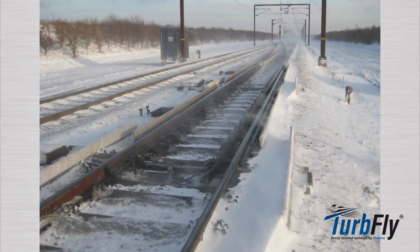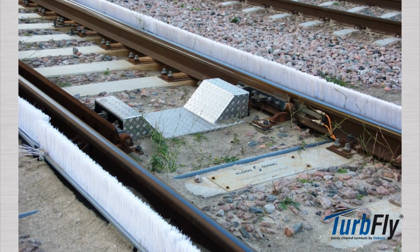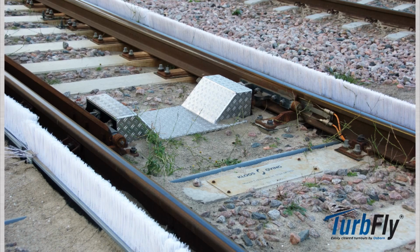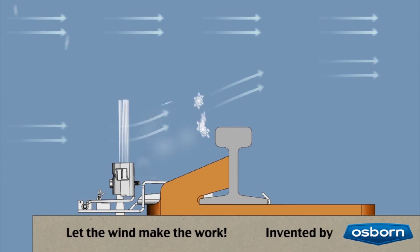Installing Turfly can help you minimize maintenance and save energy. This is an environmental investment which can save on operating costs, increase accessibility, and enhance safety for your track facilities.